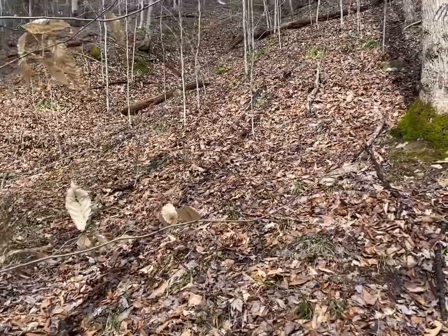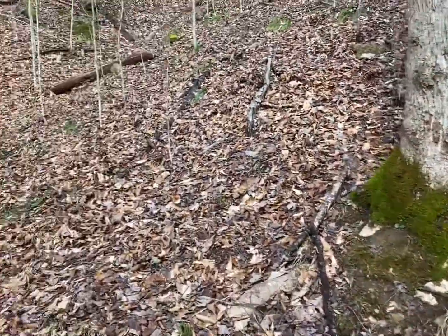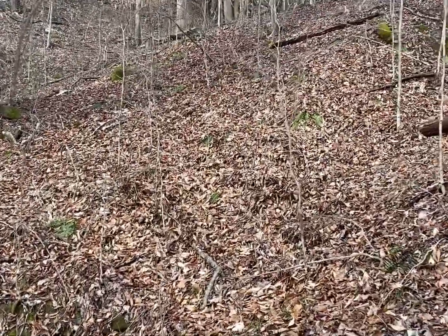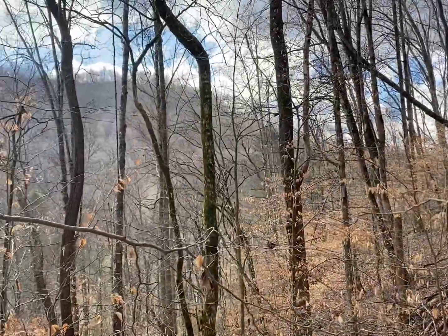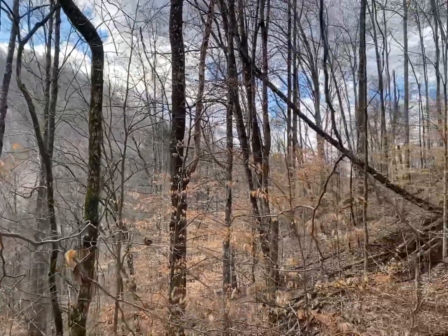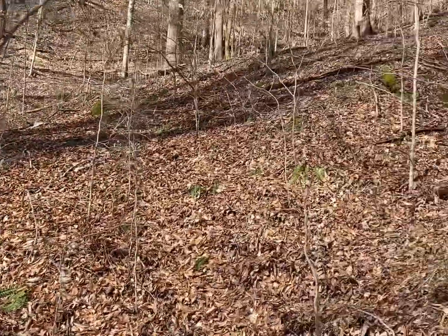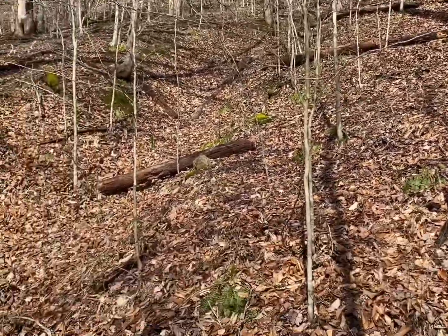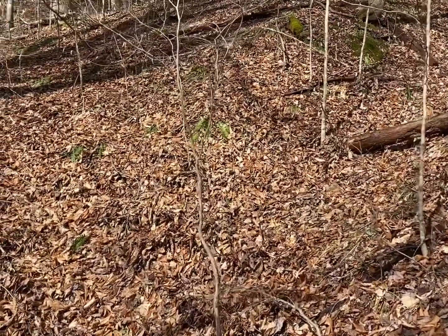Still moving. I'm telling you, that wind is blowing hard, and it's not a warm wind either. I don't know if you can hear it or not. It's roaring around the top of the mountain. And that's where we're going. Get back with y'all in a few.